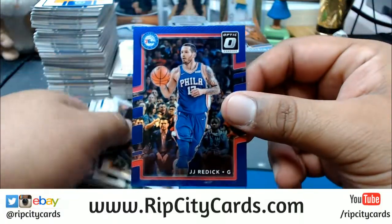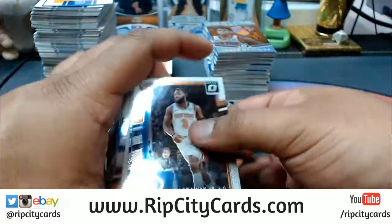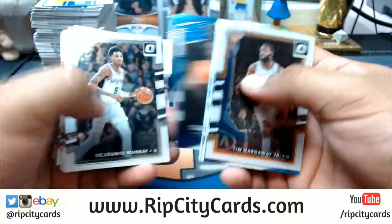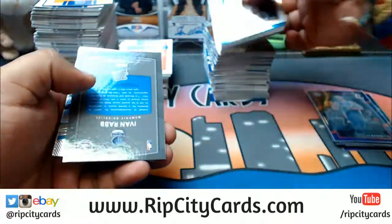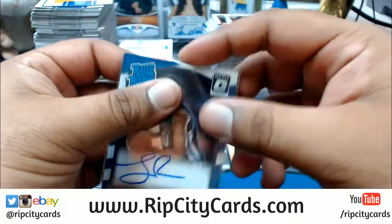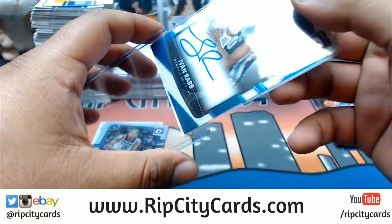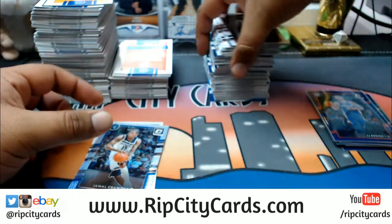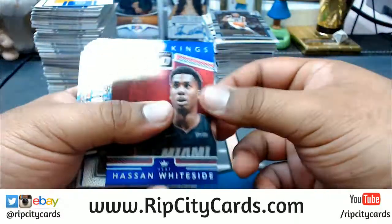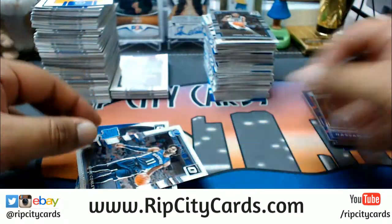J.J. Redick, Sixers purple. No midnight hustling in years. I heard that. What do we have here? Possible auto? Nice. Ivan Rabb, on-card auto, rated rookie for the Grizzlies. That's a nice hit. Definitely tough to get an autograph in this set here. Hassan Whiteside purple for the Heat. This guy is absolute garbage. We got to get rid of that guy.